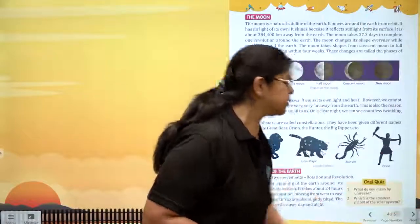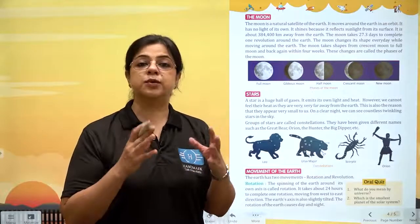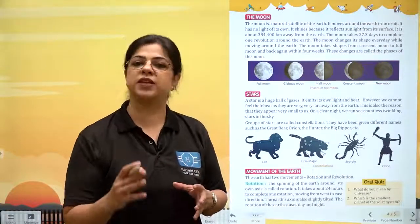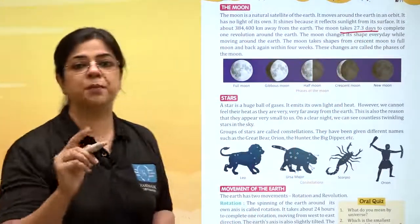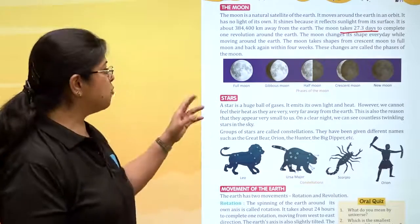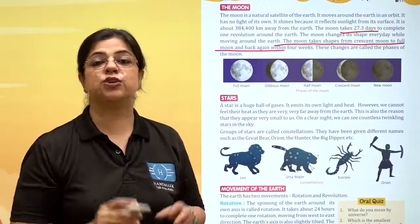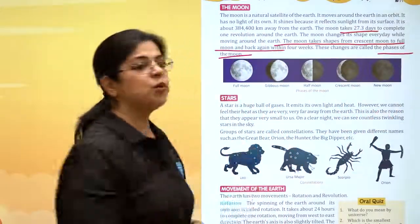Coming next to the moon. The way the Earth moves around the Sun, the Moon moves around the Earth in a fixed orbit. The Moon is the natural satellite of the Earth. It takes about 27.3 days to complete one rotation around the Earth. Now, you must have seen how the Moon changes its shape from crescent moon to full moon and back again during the entire month. These are called phases of the moon.